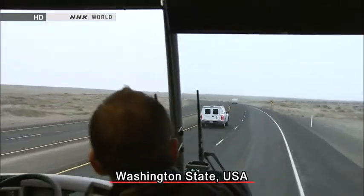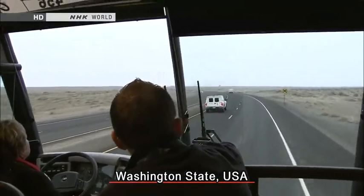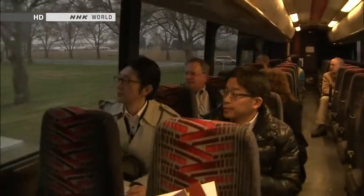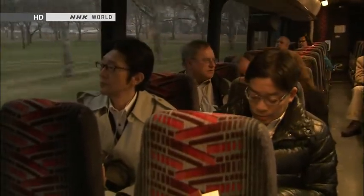Is there an effective way to keep radioactive water from reaching the sea? TEPCO engineers visited the U.S. state of Washington. They went to see what's being done overseas to prevent leaks of radioactive water.